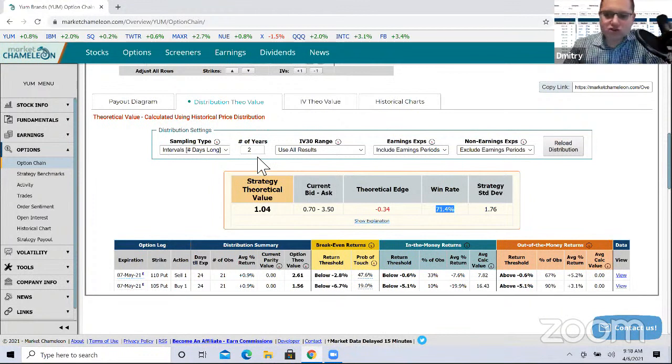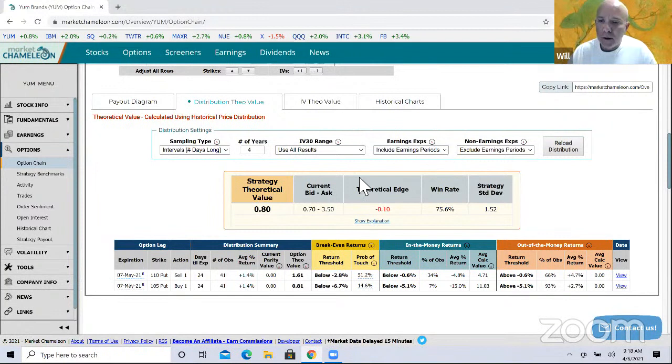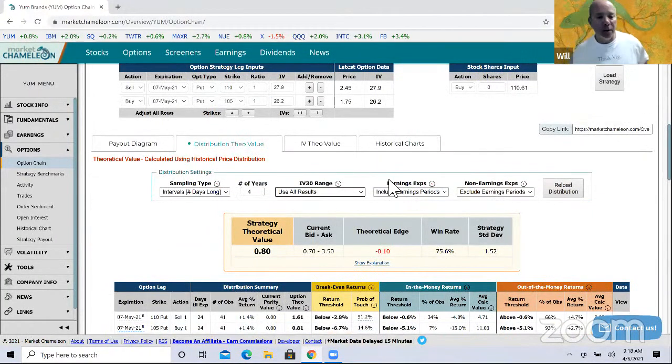So again, you could change this data, rerun it, and just test it out that way. Again, this is only giving you theoretical value based on historical stock behavior. Is everybody okay with that so far? Everyone seems okay with it. Any questions with that piece of this discussion? Let us know. It's a little bit of a delay, so the questions may come in 30 seconds or something. So I'll keep you posted.